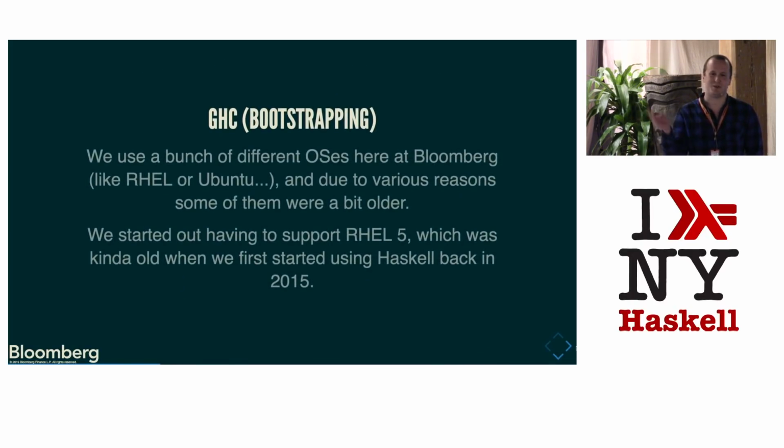So we actually use a bunch of different OSs. An example is we use RHEL internally, which is Red Hat Enterprise Linux. We also use Ubuntu, and if we're using Ubuntu, it's basically already packaged for us, which is nice. But we more commonly use RHEL. And we were actually using a pretty old version of RHEL for a while, which was RHEL 5.